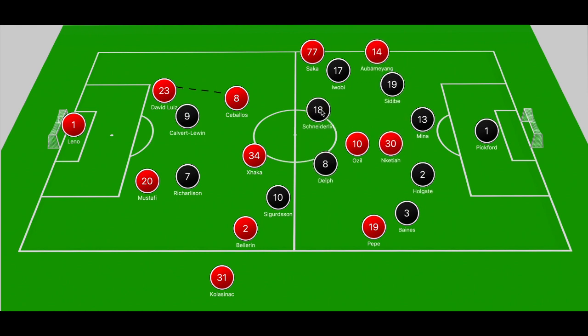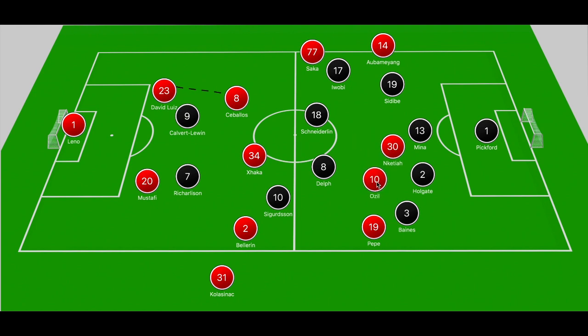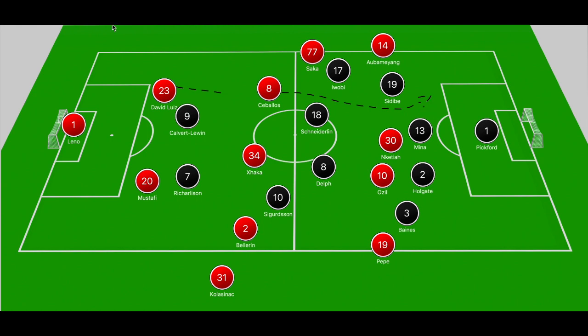You have Nketiah ahead of the center backs, you have Holgate occupying Ozil, and you have Pepe wide. So what you see Ceballos doing here is that without Schneiderlin or Iwobi pressing, he's able to play a defensive splitting pass to bypass Schneiderlin and Iwobi and Mina and Sidibe for Aubameyang running off the Everton right back. And as he breaks in towards goal, Sidibe does a very good job of tracking the run and making a last-ditch tackle to ensure that Aubameyang can't test Pickford.